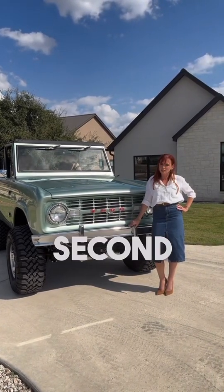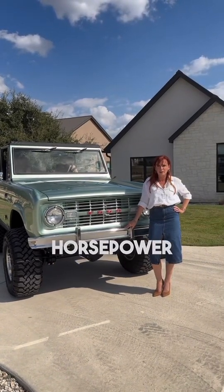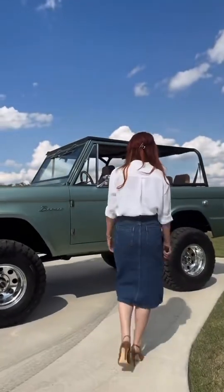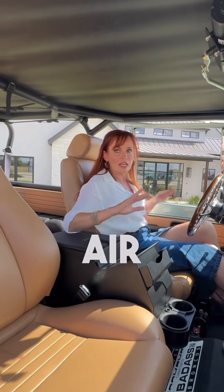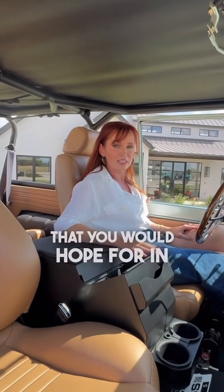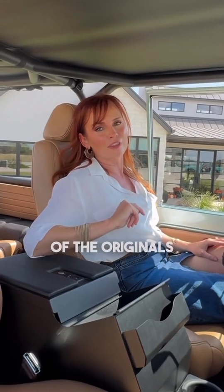It features a second-gen Coyote motor pulling 435 horsepower, and the amenities don't stop there, so check out the interior. Not missing out on any luxury with this one. Full custom leather interior, full sound system, air conditioning. This Bronco really does have every modern convenience that you would hope for in a new car, but all of the vintage cool style of the originals.